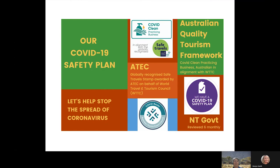Well, let's help stop the spread of coronavirus. And we have a very, very solid COVID-19 safety plan. We've got registration through ATEC, through the Safe Travels, through the Australian Quality Tourism Framework. We have the COVID Clean Practicing Certificate. We have a COVID safety plan, which we have to review every 6 months with the NT government. So, of course, our COVID safety practice is highly important, and we want to make sure that our guests know that we are doing our utmost to keep them safe and to keep our staff safe.